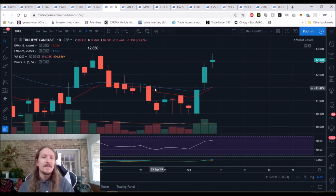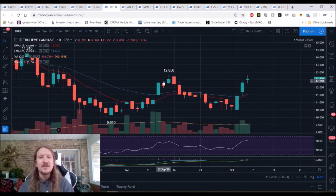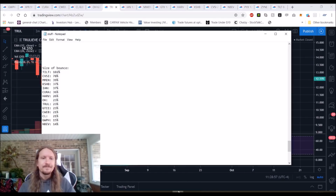So the takeaway from that is do the math out, because visually the y-axis and the scaling of the chart can change the way these bounces look. So looking at the list, Tilt had the strongest move. That's not surprising. The penny stocks that get crushed the hardest are going to see the biggest percentage moves. And again, this list is not taking into account how beat up the names were before the bounce. This is all I care about: from that bounce low, how high did we go?